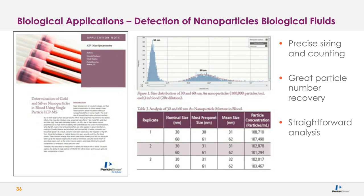And similarly for the urine. That was the first thing that we did.